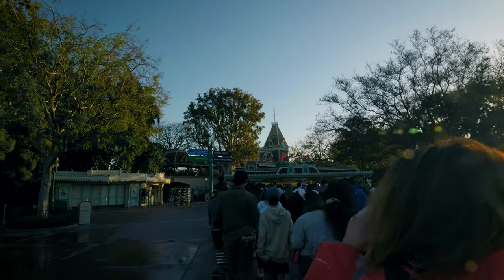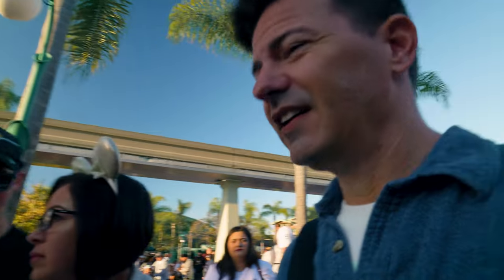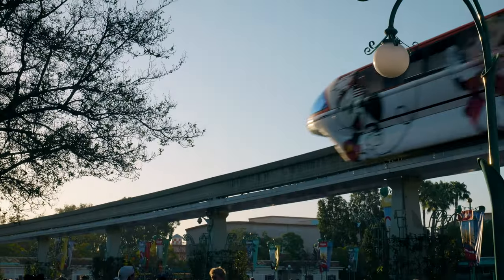Oh my gosh, good morning. We're doing this thing here. We're heading into Disneyland. We're going into Disneyland. Hey, you know what we should do? We should go into Disneyland. Yeah.